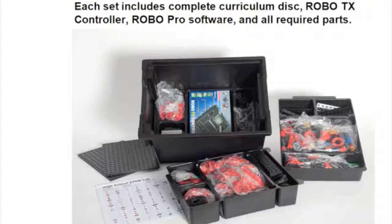Also, keep in mind that when you look through all the days of activities, essentially the middle school STEM lab set is set up to provide 6 months worth of classroom activities. Let's assume that you're conducting a 50-minute class a day, or an hour class a day, in STEM education. Essentially 6 months of materials are included there. With the high school set, it's actually closer to a year's worth of material.